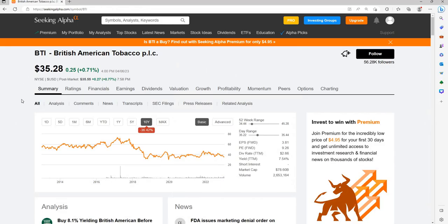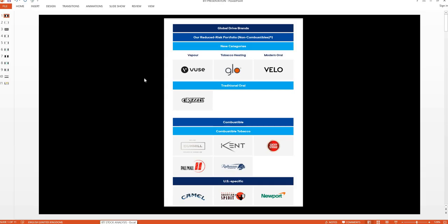So, for those that do not know, British American Tobacco PLC is a British multinational company that manufactures and sells cigarettes, tobacco and other nicotine products, established in 1902 and headquartered in England. And it is currently the largest tobacco company in the world based on net sales. So before we jump straight into looking at these figures, these are the current main products of BTI. As you can see, there are some brands here that may stick out, like Lucky Strike, Camel, and there may be some other ones that are lesser known.